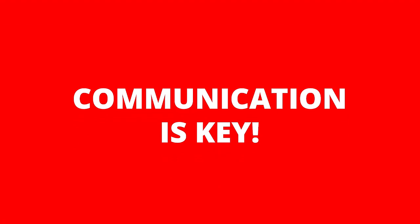Communication is key. In a purchase transaction, many moving parts must come together at the same time for the file to proceed to a smooth close. Sellers, buyers, real estate agents, and title companies or attorneys all have tasks and responsibilities that must be coordinated. It is very important for us to remain in close contact with all involved parties and to make sure each one is aware of any potential pitfalls or delays that may arise.